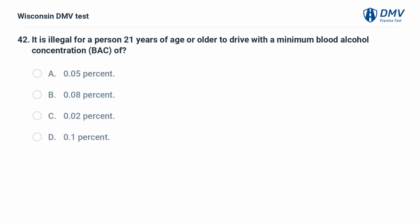It is illegal for a person 21 years of age or older to drive with a minimum blood alcohol concentration, BAC, of A. 0.05%, B. 0.08%, C. 0.02%, D. 0.1%.